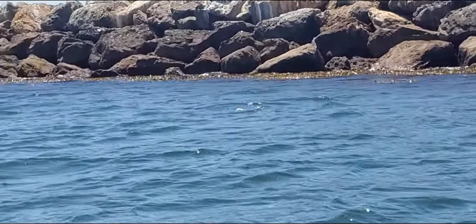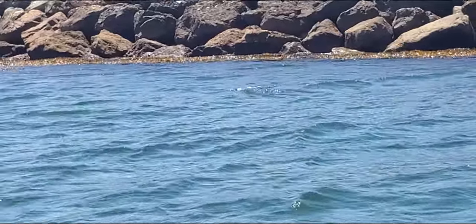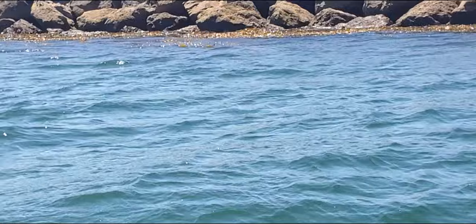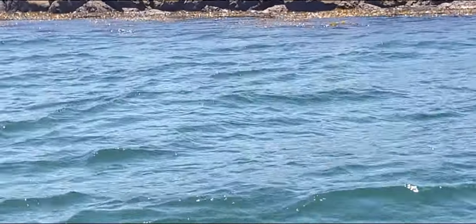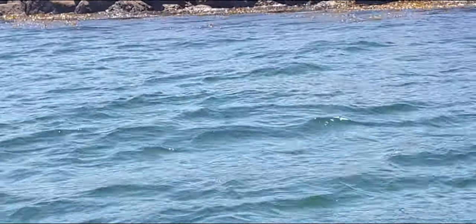Dolphins. Oh my god. Oh, there they go. Mom and the baby, you said? I think it's a family. It's like three and one smaller. They travel often. Come on, come on back up.